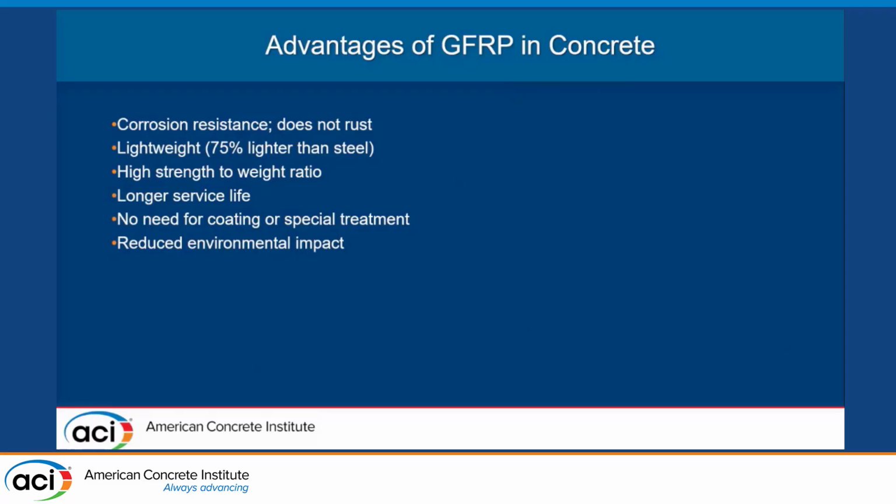So the advantage of GFRP is corrosion resistance. It does not rust, while steel rebar rusts over time. So this is an alternative that we found, which is better for the long run. It's also lightweight, which is 75% lighter in material than a steel rebar. It has a high strength to weight ratio. It has a longer service life, and there's no need for coating or special treatment when you place them in the concrete itself.